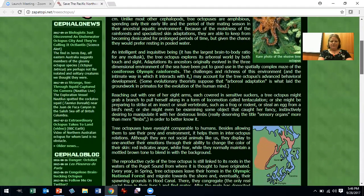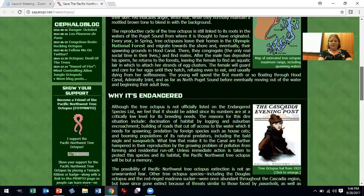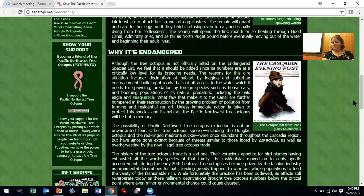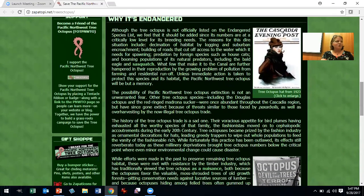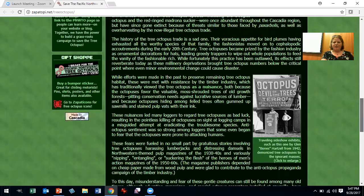And as we look down, we'll see that there's a map, talks about why they're endangered. We have a Saturday Cascadia Evening Post that shows an octopus hat from 1923, which is part of why they're endangered, because they were hunted. We have a little ribbon that you can add to your social media. It's a pretty cool little tentacle ribbon. There's a gift shop. There's all sorts of things down here.